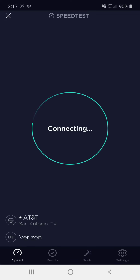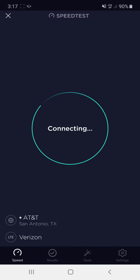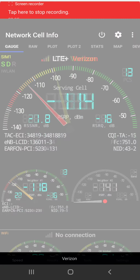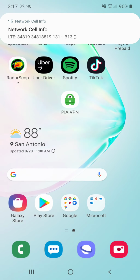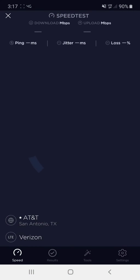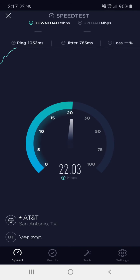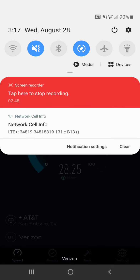Okay, this is a very low coverage area. Like, we're talking just like, bleh. Even Verizon doesn't work here. Now we're on the infamous band 13 that's not supposed to work on this phone. And there is really no coverage here, though. It's really low. But there is something there.